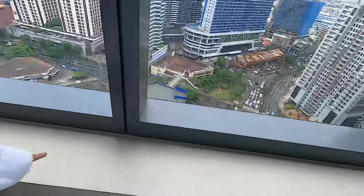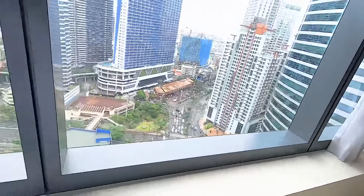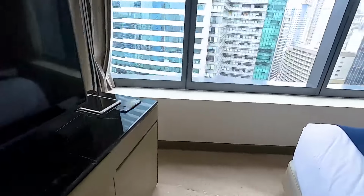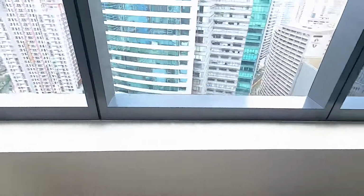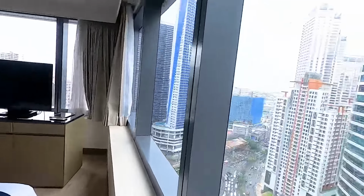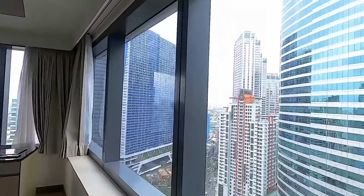Again, you do have some space here if you wanna sit down, grab your coffee, or maybe even have your food here for a change of scenery. But great, this is absolutely amazing. I can't wait to show you the window from the bathroom. Let's open the curtains and see what the view is like.